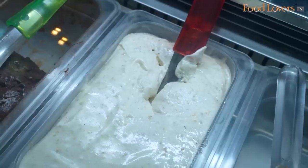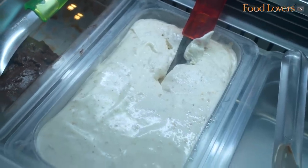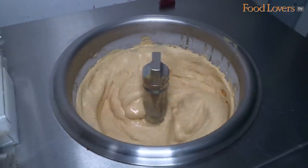This is intense. There's a bit of the bite of the gulkan, and also sweet, because I think that sweetness also has to balance with the rose. So is that ready? Yes. Almost 80% it is done.